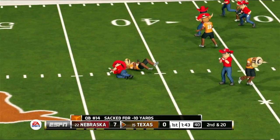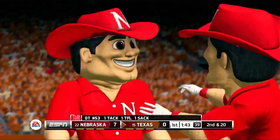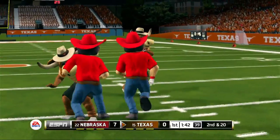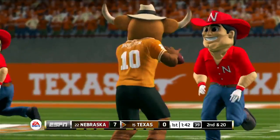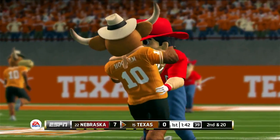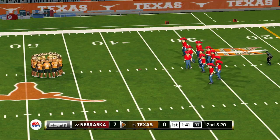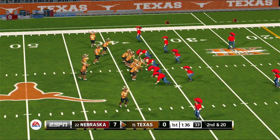They bring him down. Boy, Brad, that was a big hit on the quarterback. I'll be interested to see how he responds from this hit and whether or not he comes after his offensive lineman and challenges them to start playing a little bit better. They find themselves in a hole here after that sack. It's second and long.